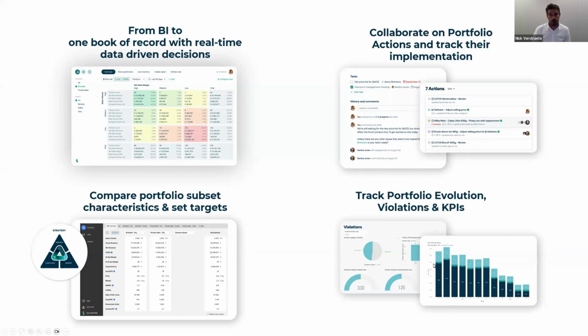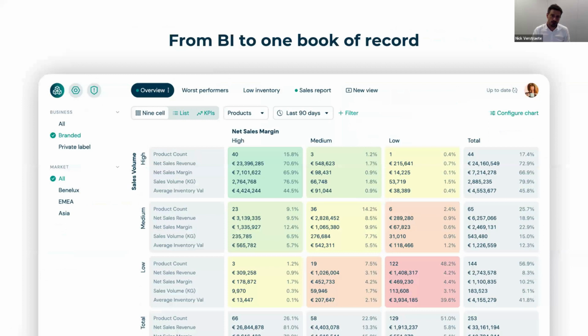And furthermore, you want to track the evolution of the portfolio, both on the violations, but also the overall KPIs. This is an example of that 9-cell, how we make that visual. Typically, it's quite eye-opening and a good way of creating awareness to drive the conversation.